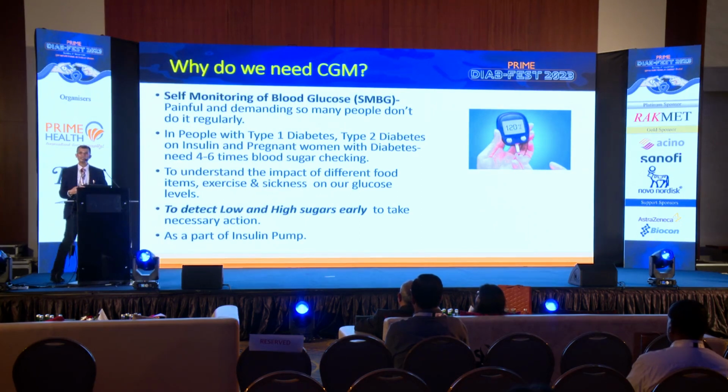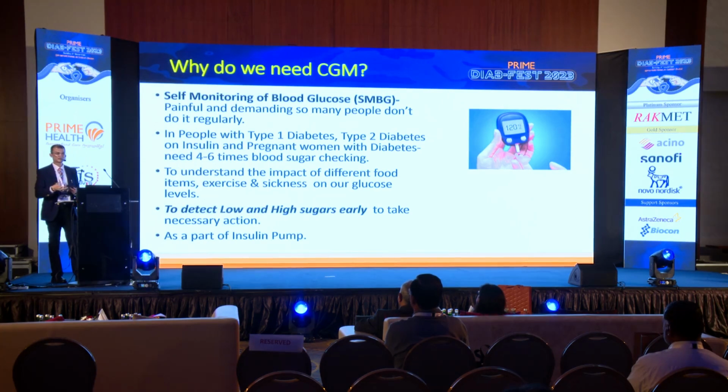So why do we need CGM, or continuous glucose monitoring? Because for many people, checking by pricking is demanding and painful, so they prefer not to do it. Then in some people, like type 1 diabetes, type 2 diabetes on insulin, or pregnant women who need to monitor their sugar 4 to 6 times, that is really, really demanding and painful.